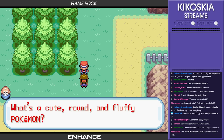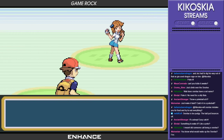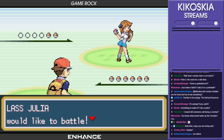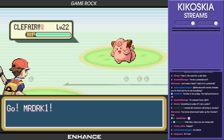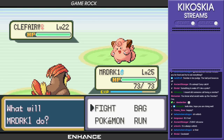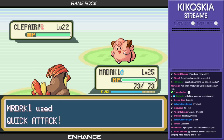What's a cute, round, and fluffy Pokemon? It's Voltorb, isn't it? Tell me it's Voltorb! We're going to be facing a Voltorb, everyone! Guarantee it! It's going to be a Voltorb! Junior has two Pokemon! Here we go! It's... That's not Voltorb! I was lied to! As punishment, Quick Attack!